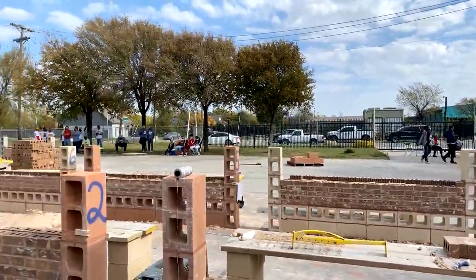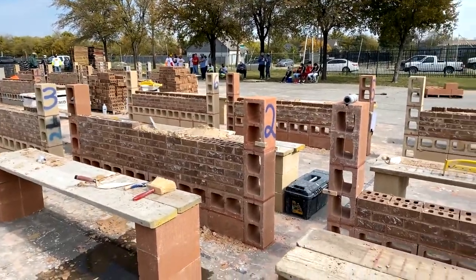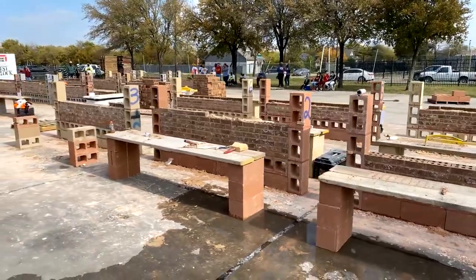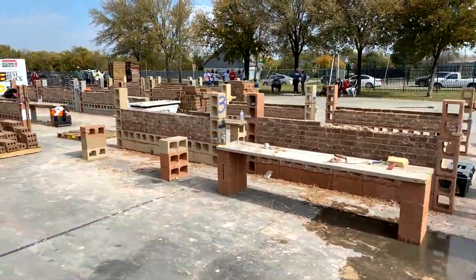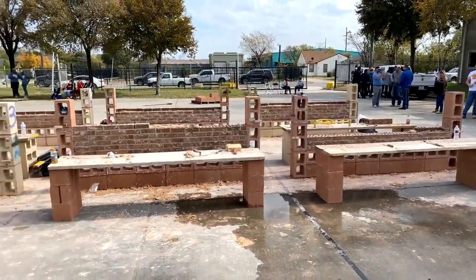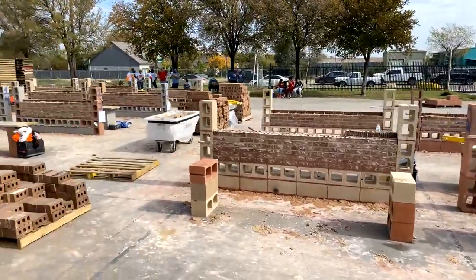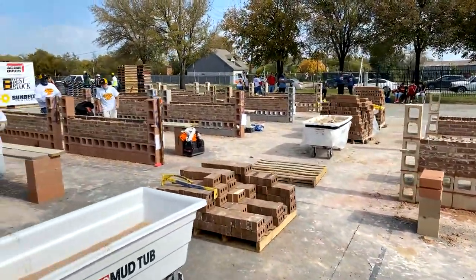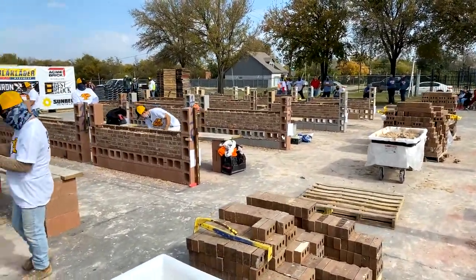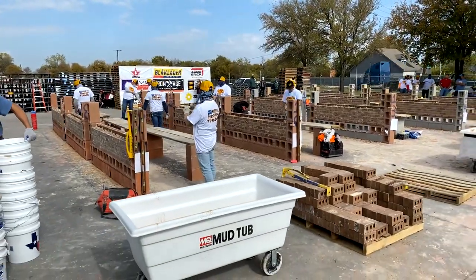It's an exciting moment because you can feel the tension. It's going to be a close competition. Looking at these walls, I've been to many, many bricklayer events, and of course the walls are 600 brick, 500 brick, but I don't believe I've seen anything as close as what we're seeing here with our apprentices and our high school students. Very close in terms of height, cleanliness, plumb, just a fantastic, fantastic turnout and their skills. Just glad to see them here.